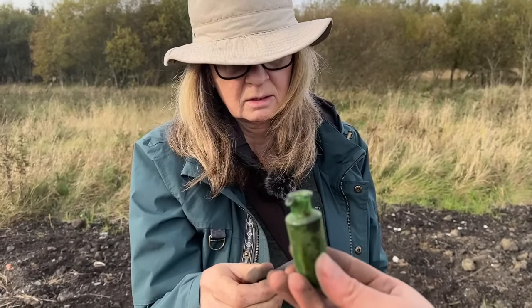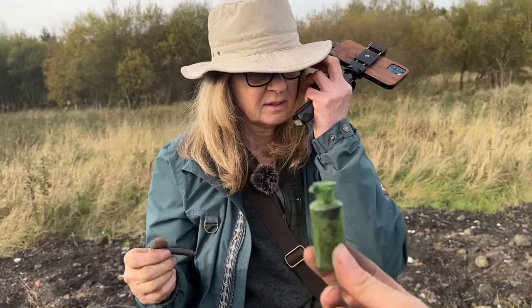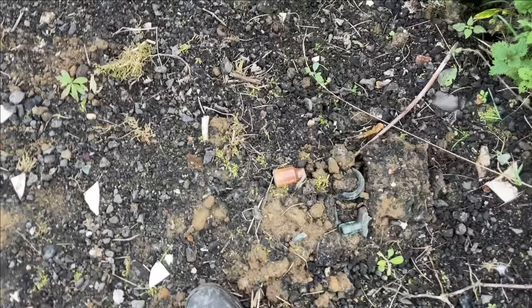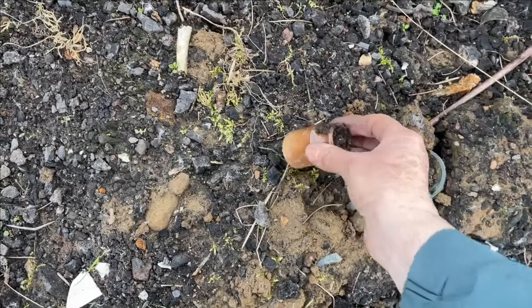Oh, and I found this little pouring bottle. Oh, isn't that cute? I love that. Oh, that's really cute. Is this the next find? Is it whole? Yes, it is.